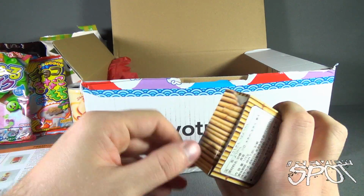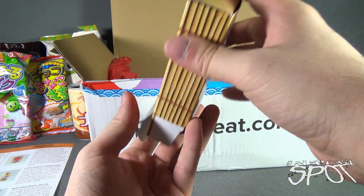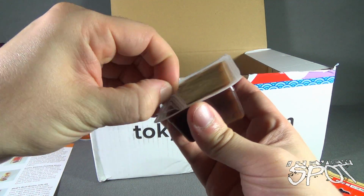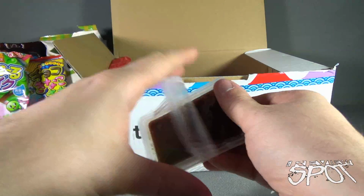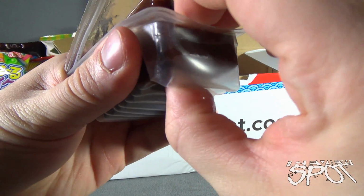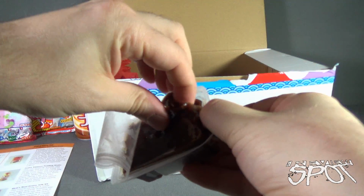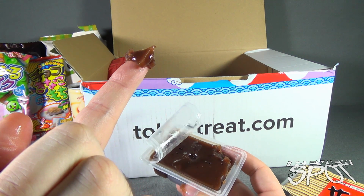Okay, so let's open this up. And inside, ooh, that is the snack right there. I didn't realize I might have actually needed a fork for this part. And normally I don't need a fork, but it's softer than I actually thought it was going to be. I'm just going to take off a piece.